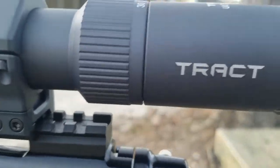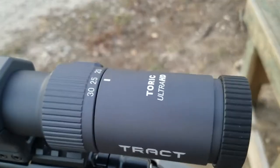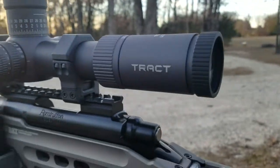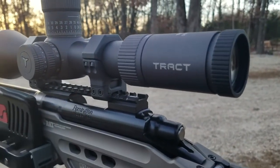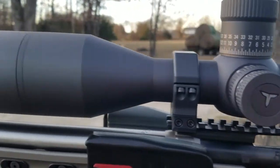And yes, we have a Tract. And we have the Ultra HD Toric 4.5 to 30. I've zeroed this scope on my 6 GT here, and I'm going to be using it in competition.